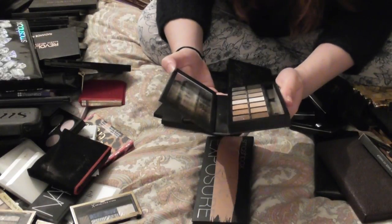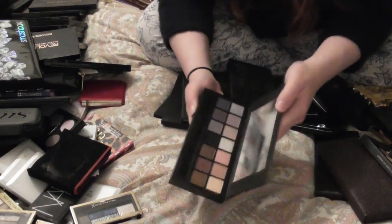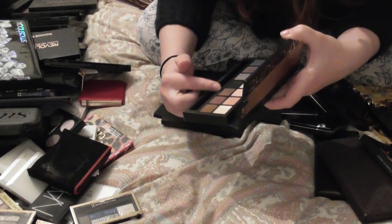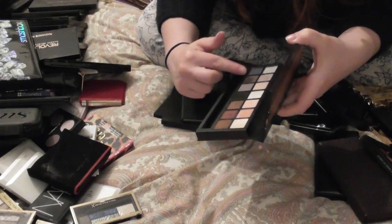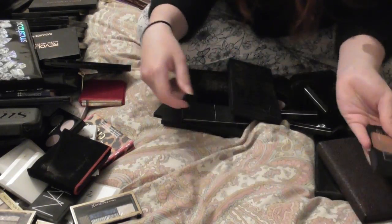The full exposure palette I'm going to keep hold of because I do enjoy it. The double exposure also I will keep because I enjoy it. I particularly like the variants of the browns here, and I kind of want to try something with the purples and the taupes. So we're keeping this guy.